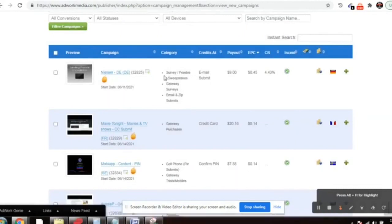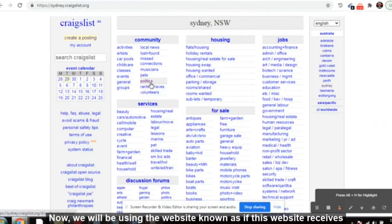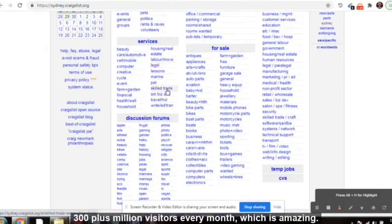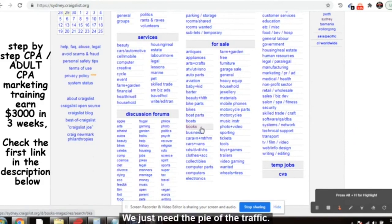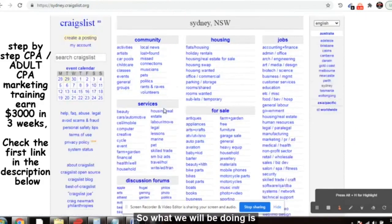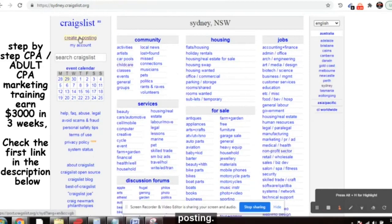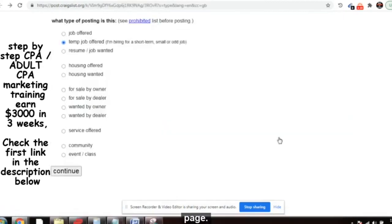Now comes the traffic. Now we will be using a website that receives a tremendous amount of traffic. You can also check SimilarWeb. This website receives more than 300 million visitors every month, which is amazing. We just need a pie of the traffic. So after coming to this page, we will click over here, create a posting. When we click create a posting, we will reach this page.